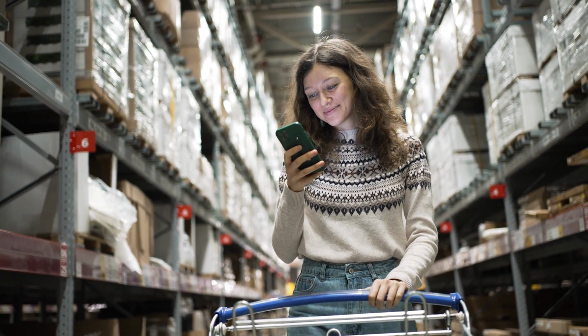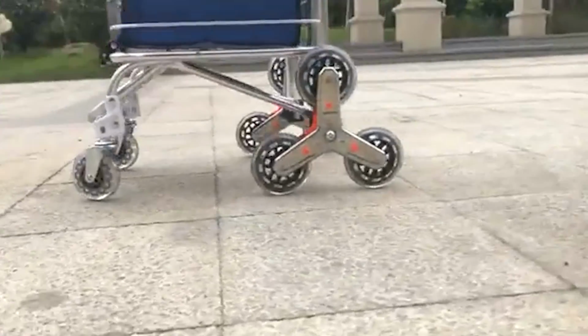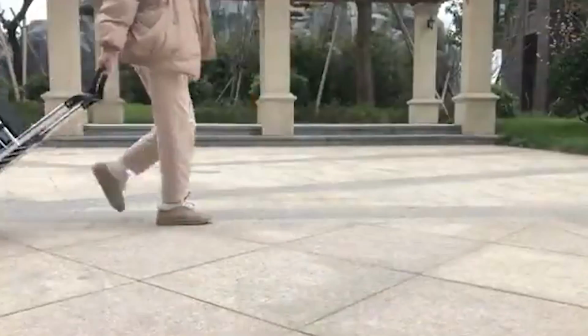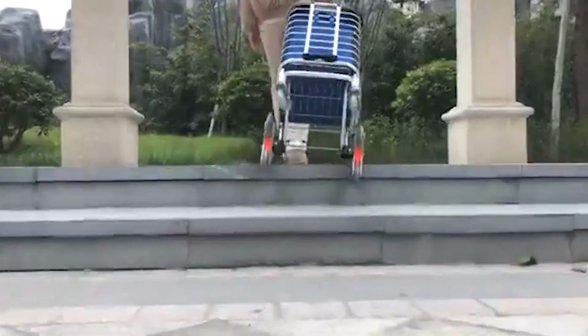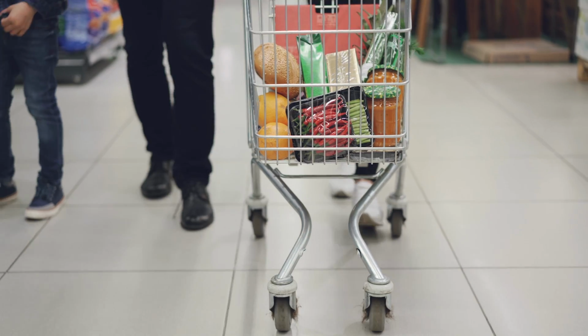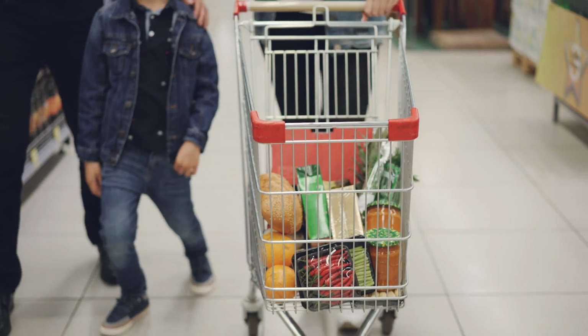Some stores also opt for the super wheel. Now, this isn't a wheel in a cape, it's a sturdy rubber compound that can handle heavier loads and is built to last in high-traffic settings. It all really just depends on the needs of the store. The right cart design balances easy movement with durability for different shopping settings.